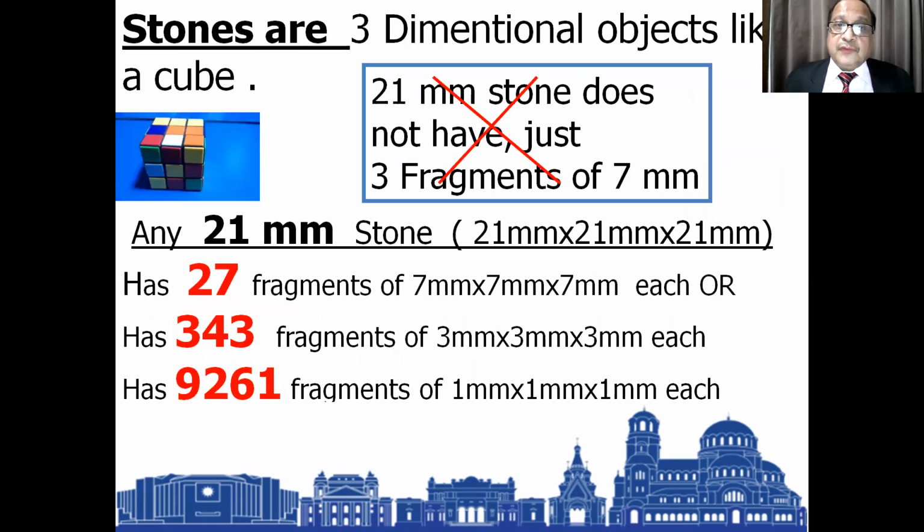See, if you have a stone of 21 millimeter, this is a three-dimensional object like a cube. A 21 millimeter stone, if you think it has only three fragments of 7 millimeter, it is not true. A 21 millimeter stone in all three dimensions, if it is 21 into 21 into 21, it will have 27 fragments of 7 millimeter each.